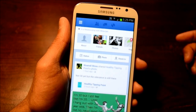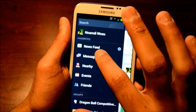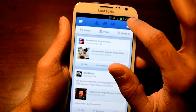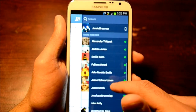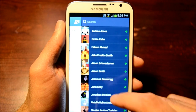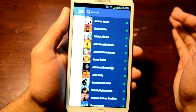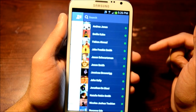It loads right in the Facebook app, which is nice. Also, one final big advantage of the Note, or any Android device really, is that it supports real Facebook chat. So you can bring up your Facebook chat here, your friends here, and just chat with them, and it's actually really good. It tells you when they're writing, if they've seen what you've written, and things like that. While the Vita version, it doesn't.